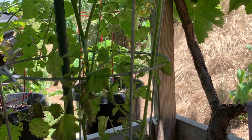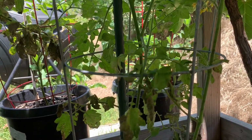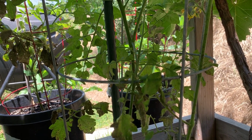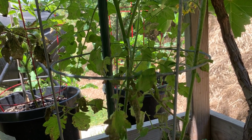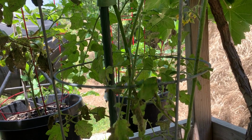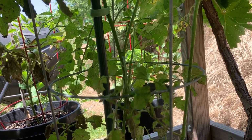So I'm guessing something in the air, something in the soil, I don't know. I even have powdery mildew inside my house. So the tomatoes that I tried planting inside the house are affected as well, and I've started moving them outside because I just don't want powdery mildew building up in the house, so I can't even grow anything in there. So I really don't know what's going on, but I better figure it out.